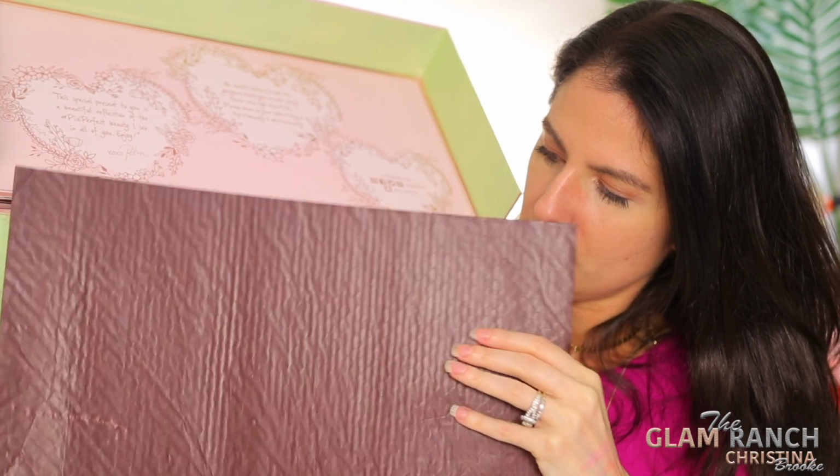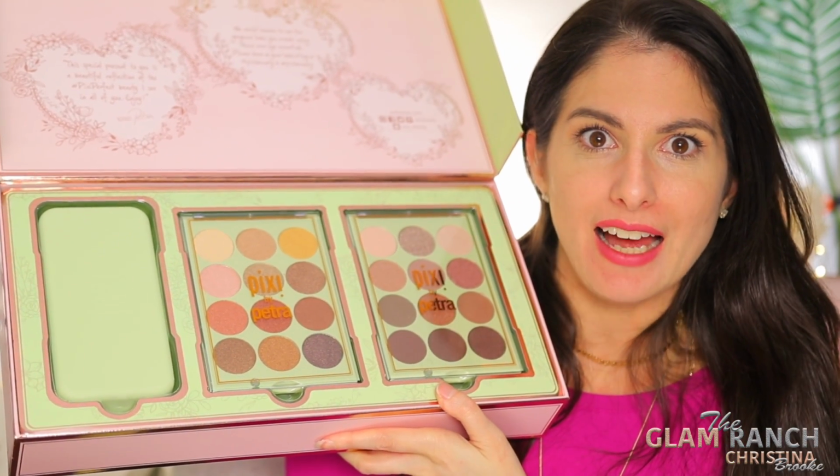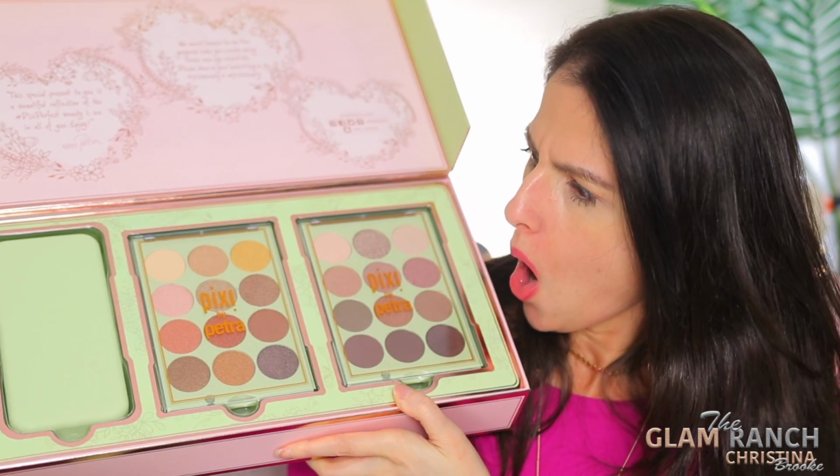I actually don't even want to stop. Oh my God, I didn't expect that. I was thinking it was going to be some of those face products that people have been getting, but these are eyeshadow palettes. Holy cannolis, this is not what I thought I was going to be getting. This is so cool. Genuinely, guys, I'm super shocked.